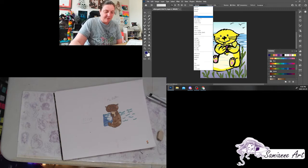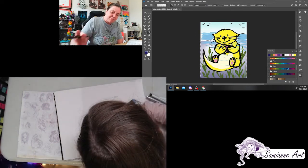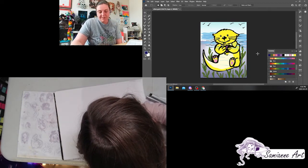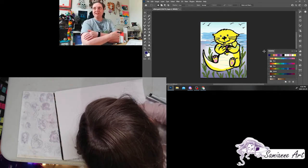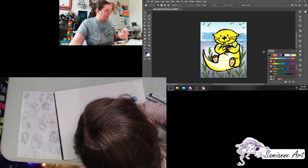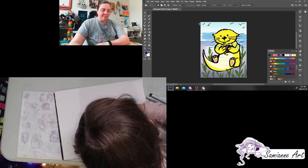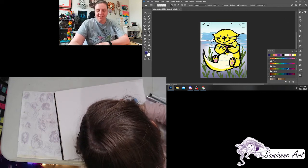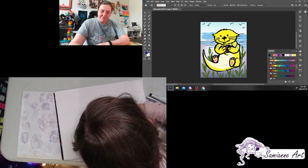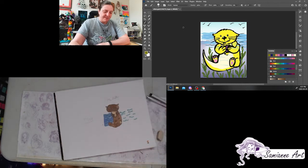Okay, I am just making a little bit of a background here. There. And there's my little otter floating in the water, having a snack, enjoying himself or herself. It could be anything. One more. Maybe I will start to put a little bit of color on this fella. A little shading on him.